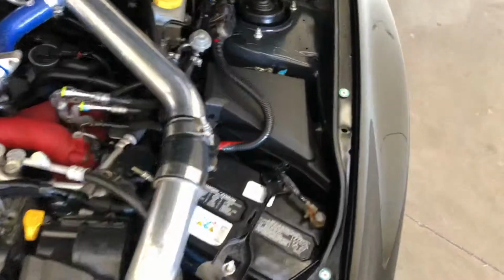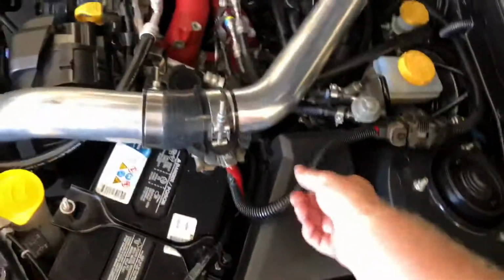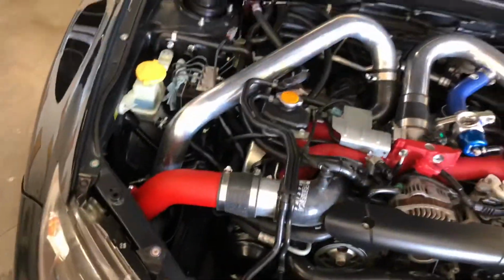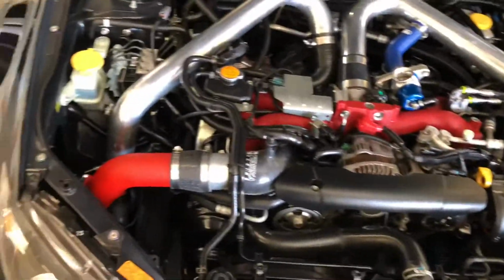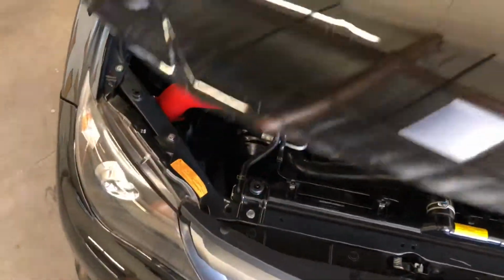Car is wired up for a sub. It's got an amp under the passenger side. All that's connected right now, so those wires are live. The door speakers are upgraded. The sound system sounds really good. I drove it from Tucson and I had 0 complaints.